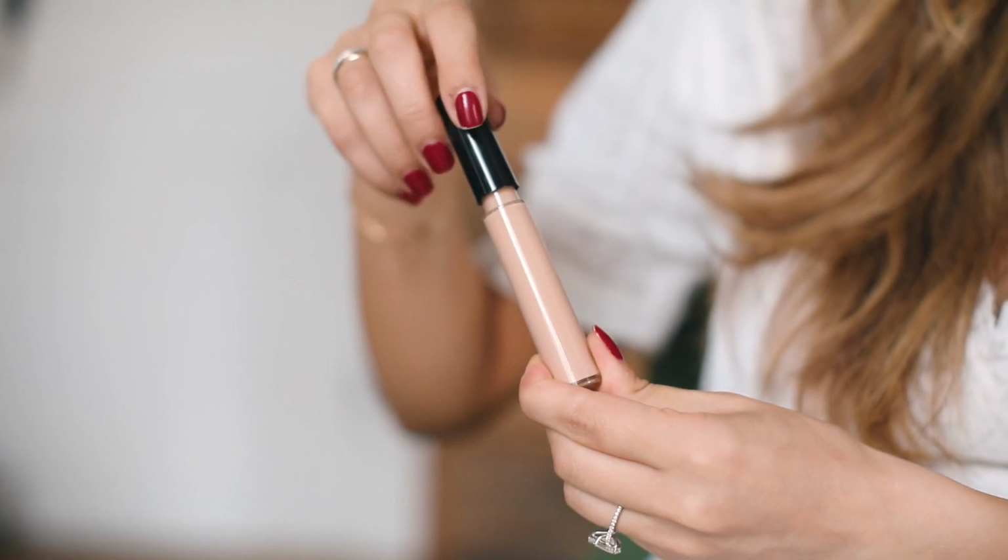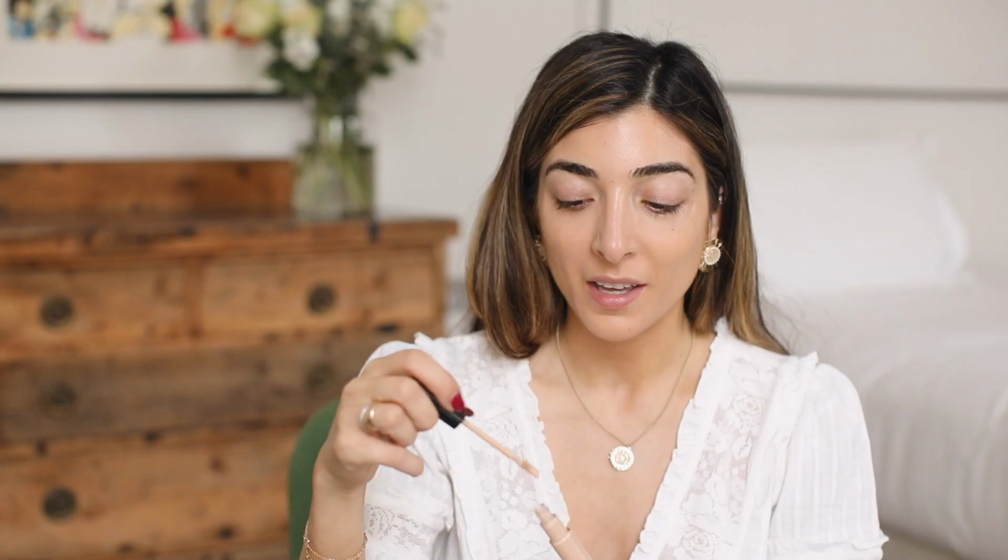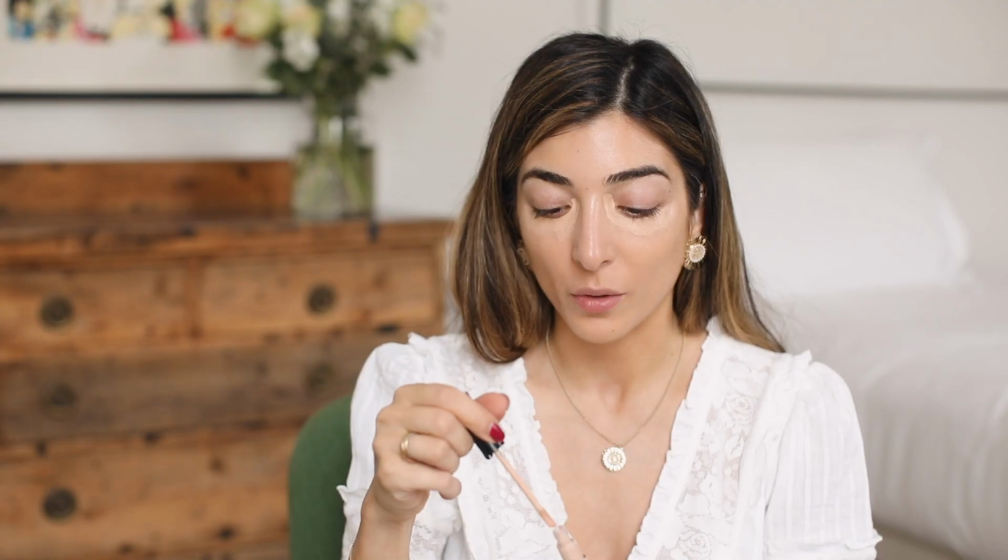For concealer, I'm using Giorgio Armani Power Fabric. This is a great one. As soon as this launched, I was totally obsessed with this. I have quite big under eye bags and this just helps counteract them, brighten up my whole face. I always do this a little bit around my nose as well, on my chin, and I get a bit red in between my eyebrows, so I'm putting that there too.